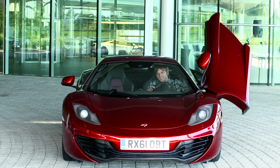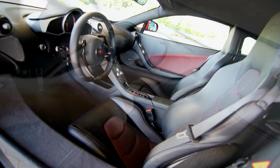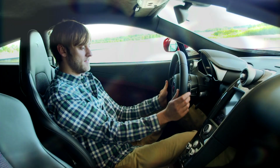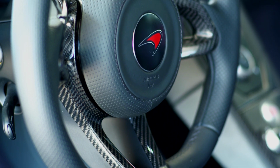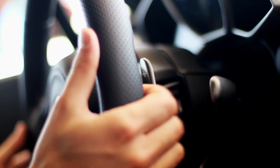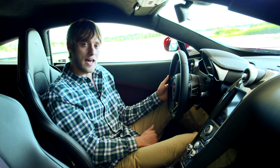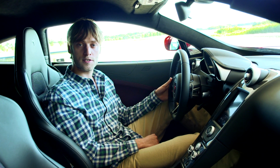When you get beyond the theatre of those dihedral doors and the wide sills, there's an almost Germanic execution to the fit and finish in here, with lashings of leather and carbon fibre, and a real simple elegance to the layout, which is quite a tonic to the button overload you get in a Ferrari 458. I love the purity of this steering wheel, the thickness of which has been cribbed from Lewis Hamilton's Formula One car. And you get these very weighty rocker paddles that allow you to change up or down on the same shifter should you wish to engage with that 7-speed dual clutch transmission.